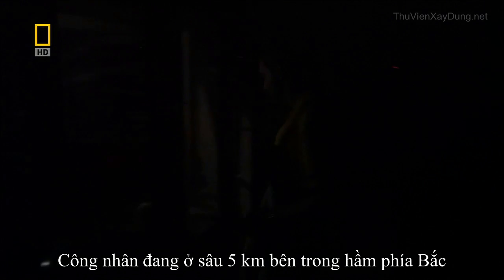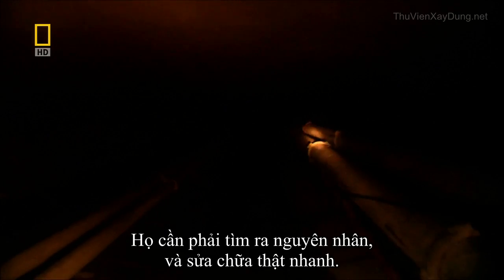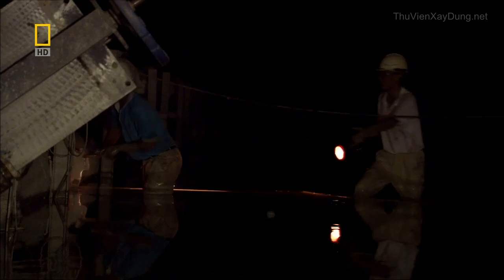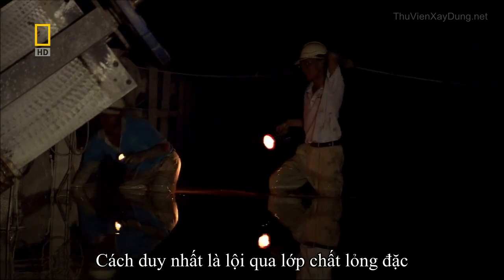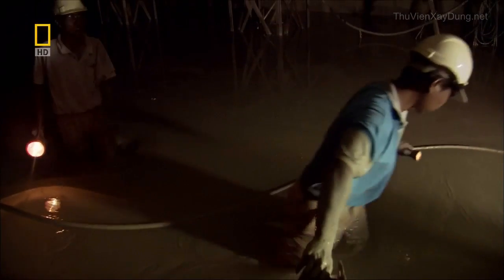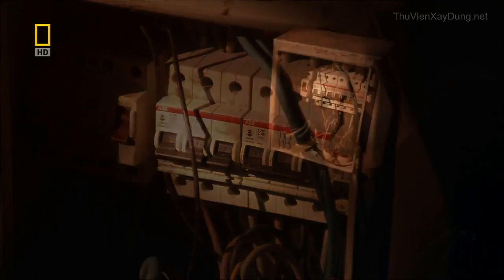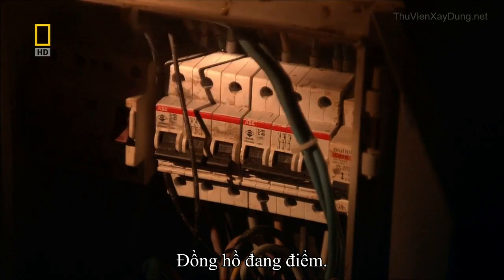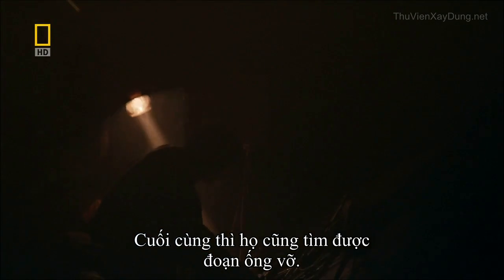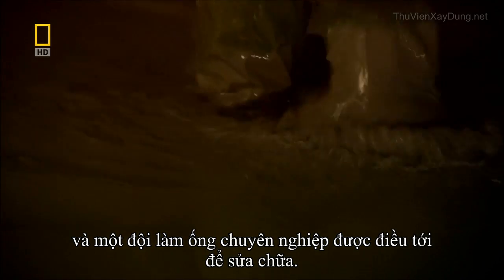Now, the tunnellers are 5 kilometres inside the North Drive, in almost pitch darkness. They need to find the problem and fix it fast. The only choice is to wade through the thick liquid and search for the leak by hand. Attempts to repair the power lines fail. The clock is ticking. Finally, they find the ruptured slurry pipe. The flood of slurry in the tunnel will have to be pumped out and a skilled pipe-fitting team brought in to do the repairs.